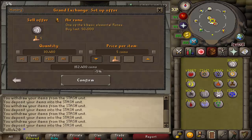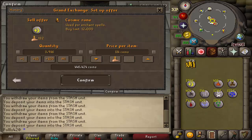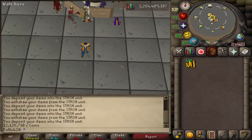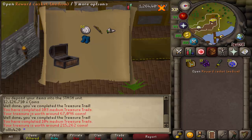Looks like you're not going to be making any profit just by opening the Impling itself, which means, ladies and gentlemen, it's all down to these medium clue scrolls. Overall, we have a lot to open, but after selling every single item from these imps, it looks like we got 12.1 million GP back. Well, let's hope that we can see something shiny from these medium clues, Ranger Boots being the main priority, as well as the Masters.